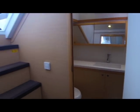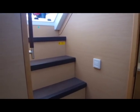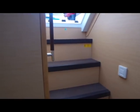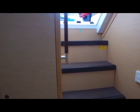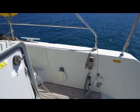One thing on this boat, it is European VAT paid. So if you plan to take the boat and import it back to the European Union, this boat has already had VAT paid. So that's an advantage. All right, we're going to look down in the engine compartment here, the mechanical space down on the port side.